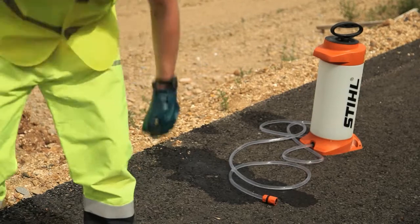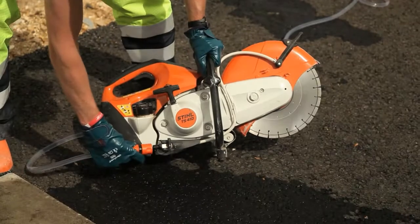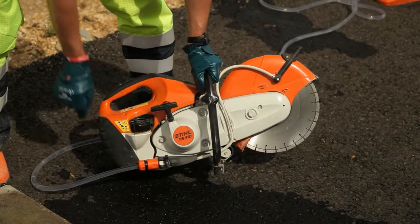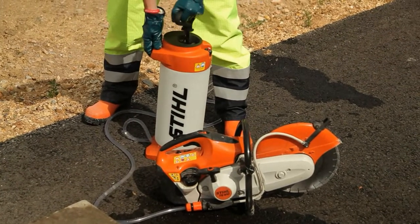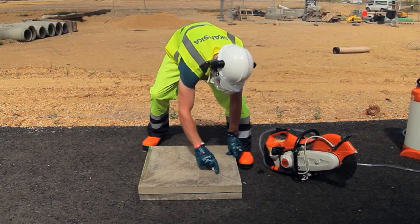The water supply is extremely important for dust suppression. Connect it up to the machine, positive connection in, and then you've got the control valve which is situated just next to it. And now Nathan's going to pump it to make sure it's at full pressure. So a good few pumps so you know that it's pressurized up, and then finally he's going to mark his chalk line.